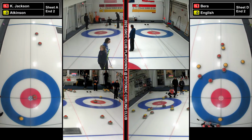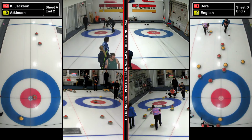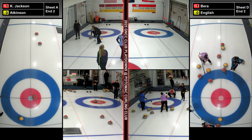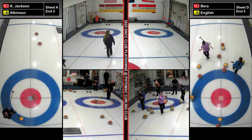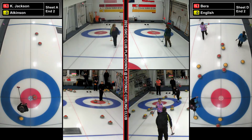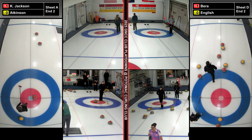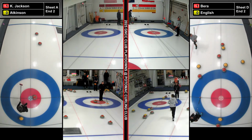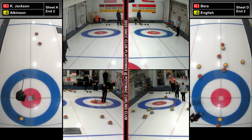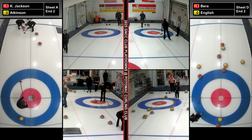So looking over onto sheet C while Benjo comes down with this draw, it looks like Brady is sitting one behind those corner guards, trying to sit two. And this is down to last rocks on both A and D. Well, not throwing them yet. Oh, nice draw. There we go. On sheet B, beautiful draw to the forefoot.